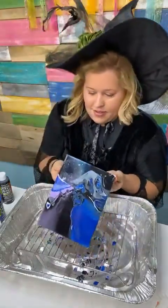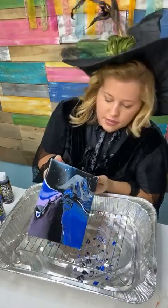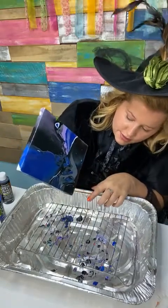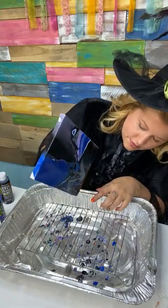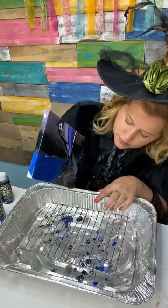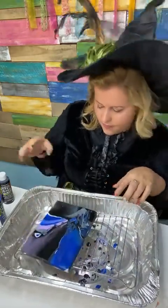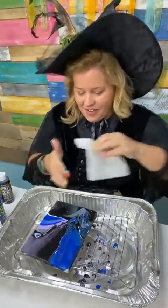It's not as much purple. Shan says it's not as much purple as I thought. You kind of just don't know what you're going to get. I got to get it to run over this corner right here. So, see if I can. Okay. Close enough. Let me wipe my hands off.